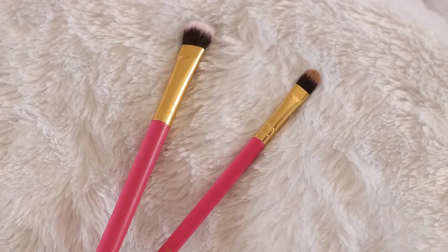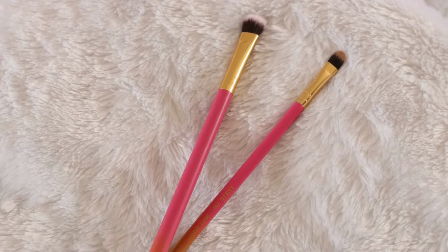My next gotta have it for the month of April also are brushes. These are Luxie brushes. Again, I have number 209 large shader and number 245 small shader. I received both of these in a Boxycharm and I cannot put either one of them down. The large shader, number 209, applies my lid color flawlessly and effortlessly.